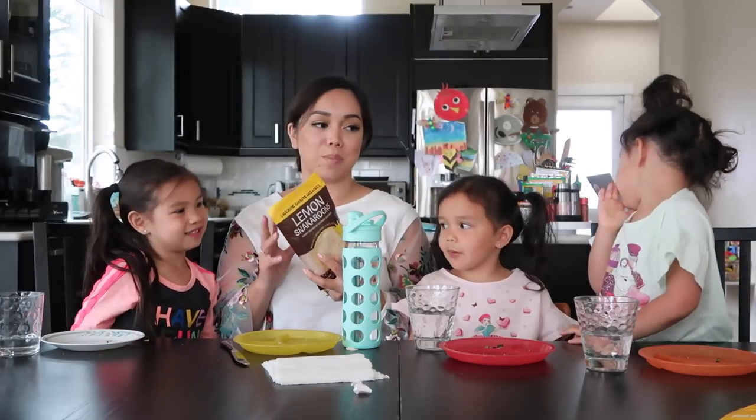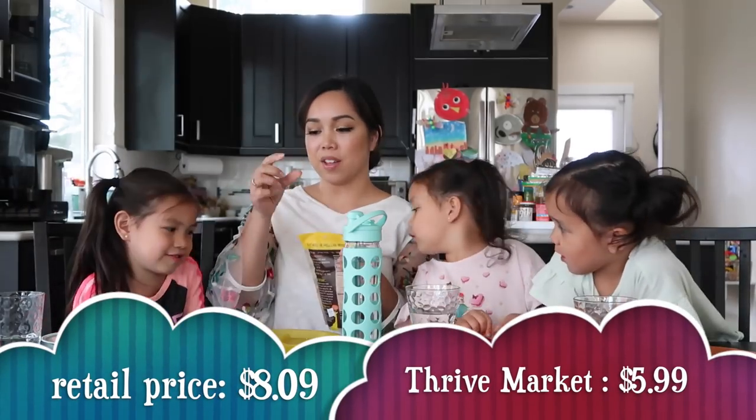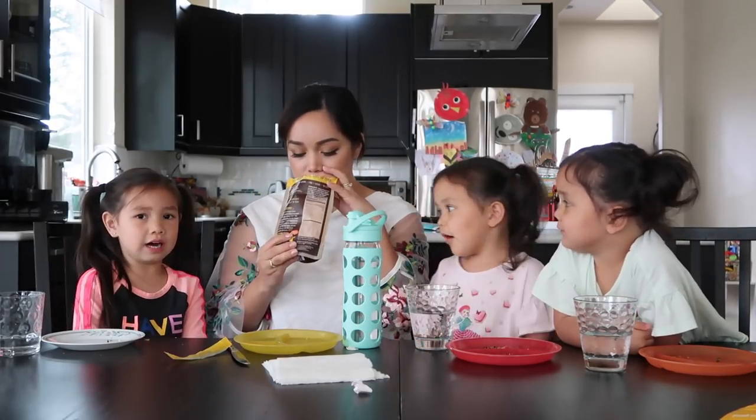We're moving on to more of the sweet treats. Laffy Giraffe Organics Lemon Snackaroon. I thought these would be more like macaroon cookies, but it's actually just like shredded coconut. I'm not a big fan.